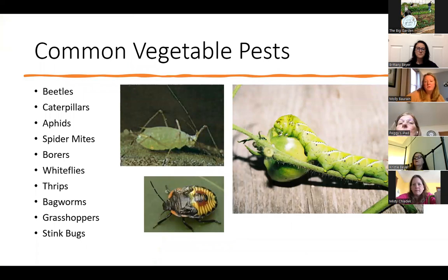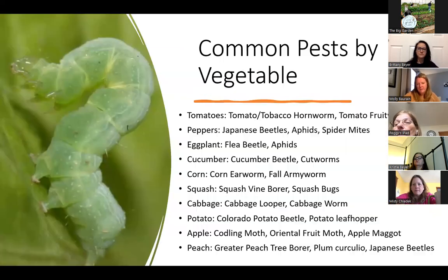Some common vegetable pests. You will most likely see these in your garden at some point: beetles, caterpillars, aphids, spider mites, borers, whiteflies, thrips, bagworms, grasshoppers, and stink bugs. Okay, next. So common pests by vegetable. Again, I like to break it down by the vegetable so you know what to look for. With tomatoes, a very common pest is the tomato hornworm, also called the tobacco hornworm, and the tomato fruitworm.